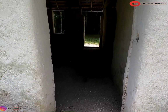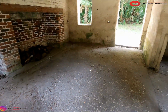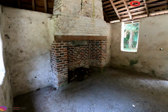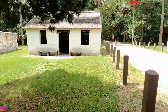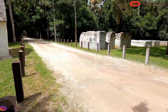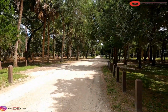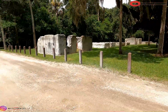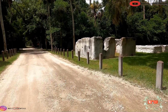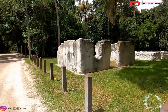So she held onto slave people who were living here in this plantation. This part of history makes this plantation just so special to me, because I've never been through a place like this where a black woman was holding other black people, slaves, here in this plantation in complicity with her husband.